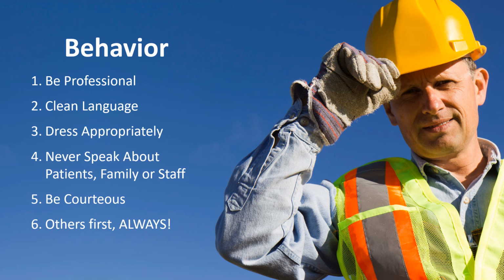You are a professional, so please always behave professionally. Don't use inappropriate language. Dress respectfully. Never say or make a comment about any patient, family, or staff member. We are guests. Step out of the way for staff and patients. Patients, families, and staff come first.